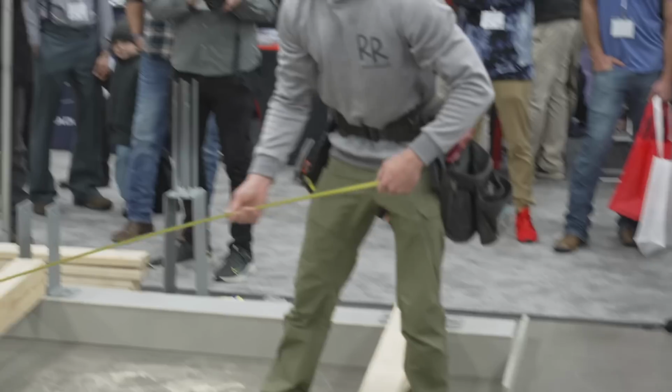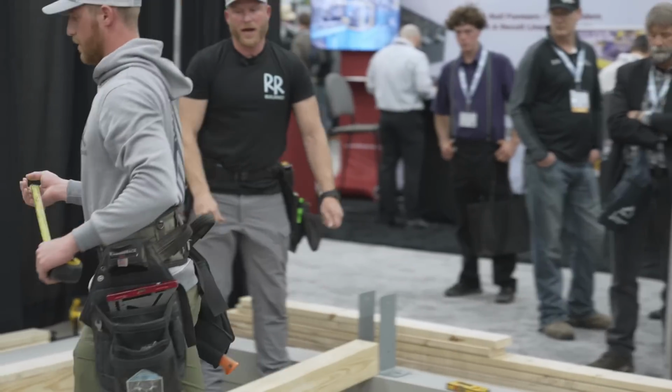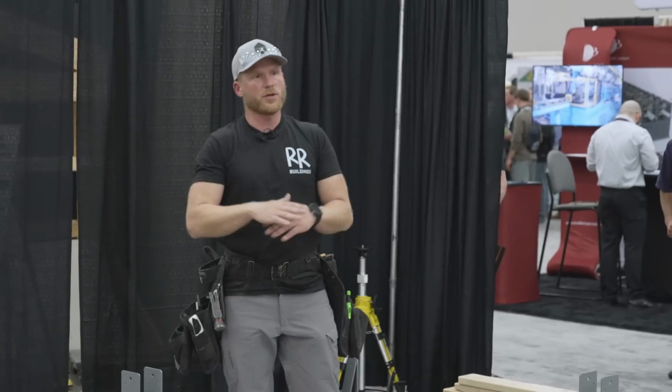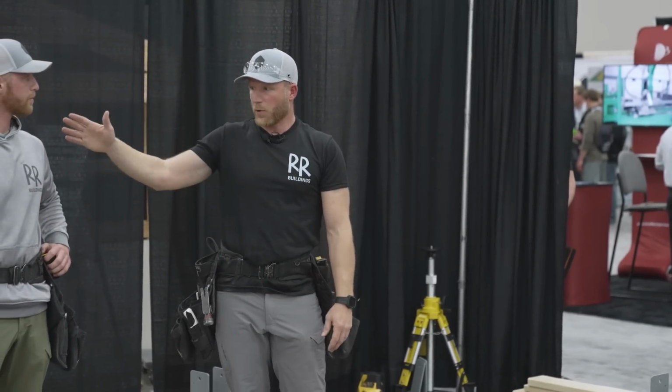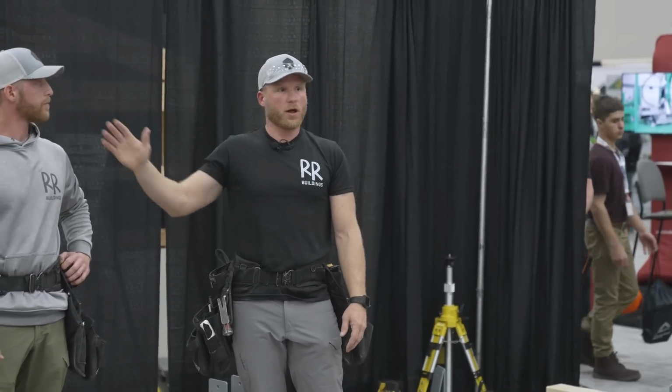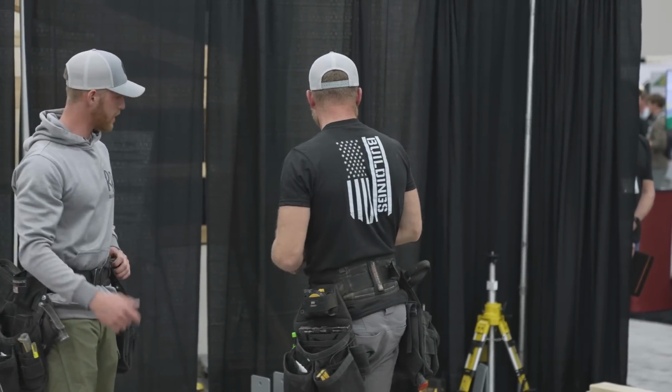No lumber's perfect, so there's always going to be a little bit of inconsistencies or whatever you got going on. So now we do this on the whole job site. We usually lay out our whole walls, get all the columns done. By this point, Greg has probably got all the lumber cut. And did you get all the lumber cut, Greg?